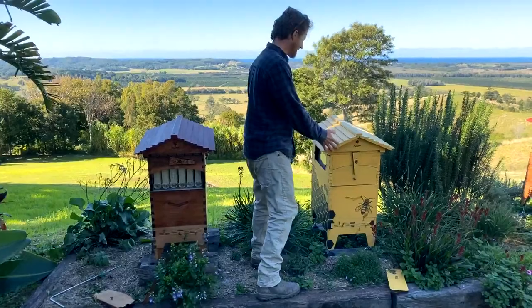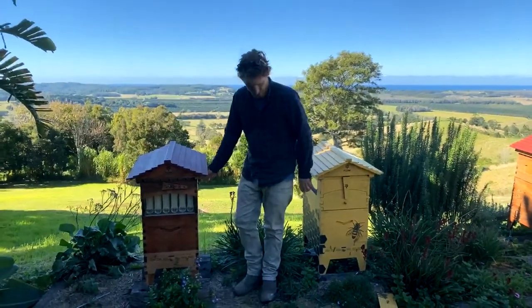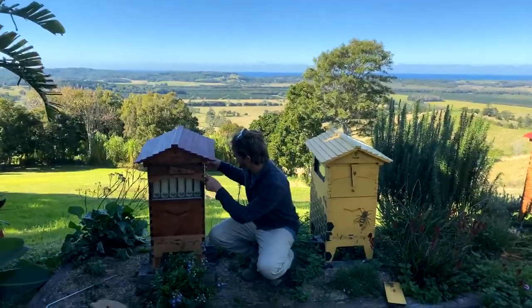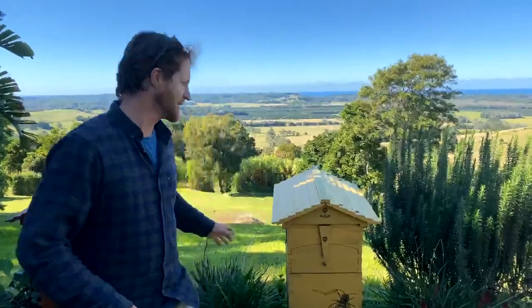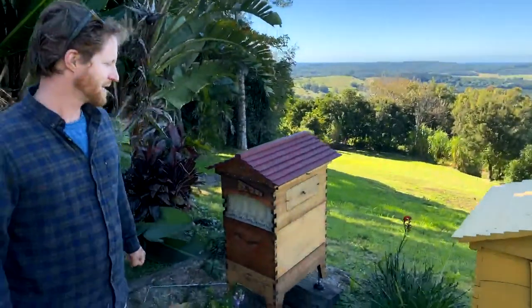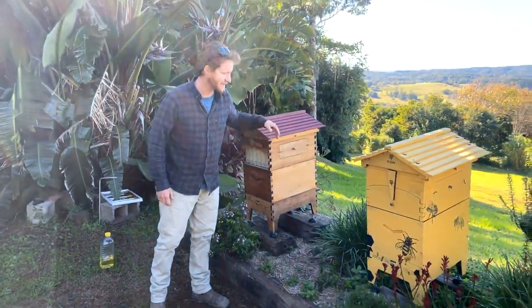The reason why they're about this far apart is it's just a bit easier to work this hive, because I can stand here or I can work this hive here. And also, if you want to look in this window, there's enough room for me to look in either window. So just make sure you've got enough space to get to the side windows.